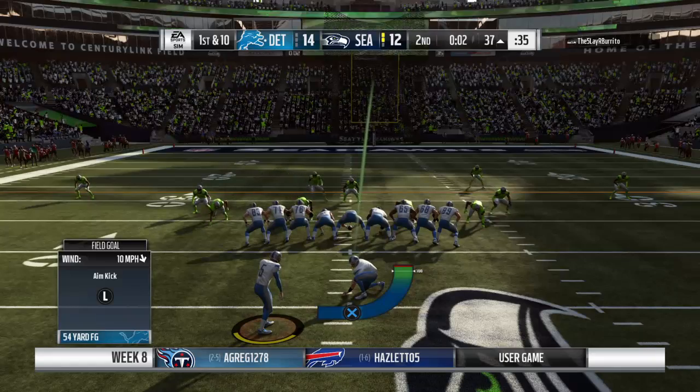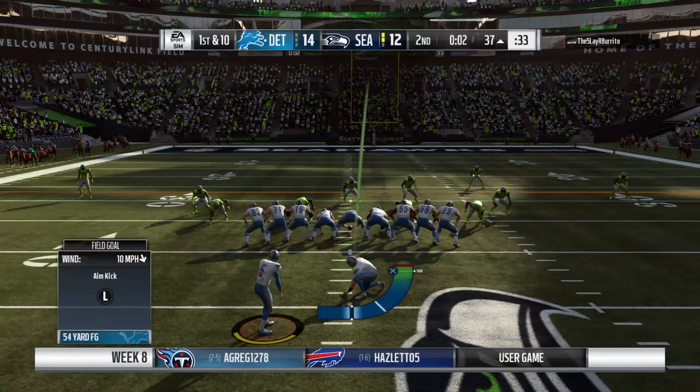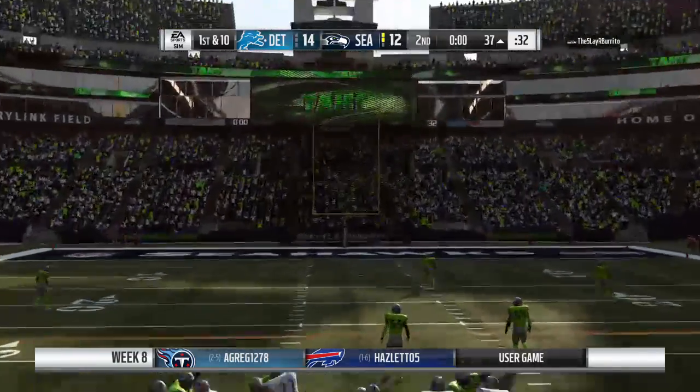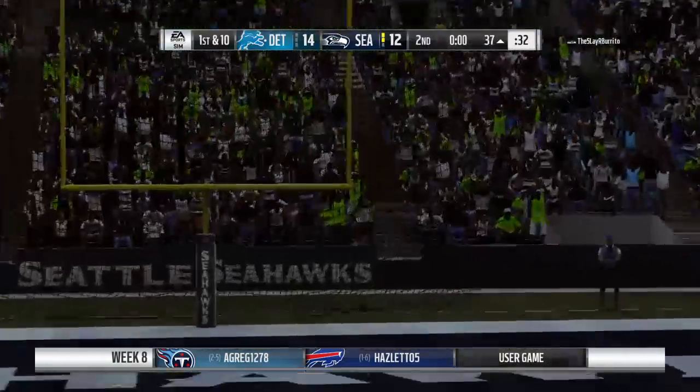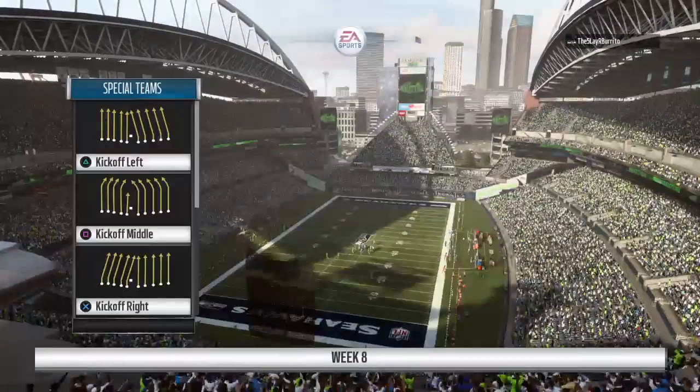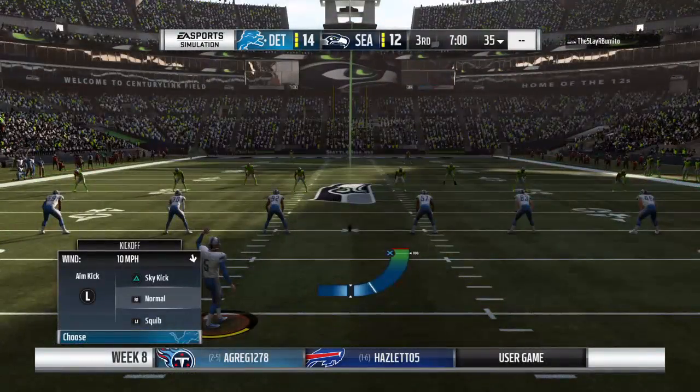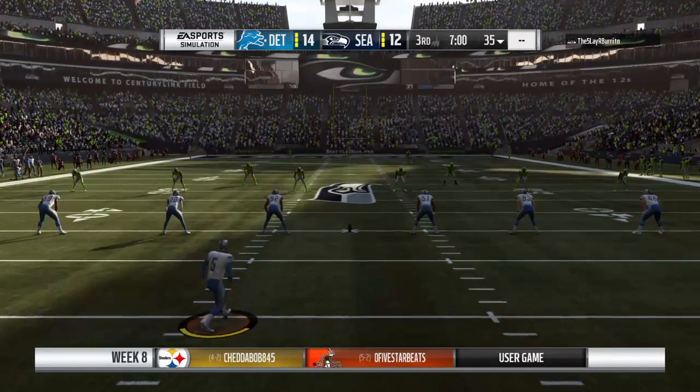This from 54 yards away. And this kick is not good. Well, why don't we hold off on the halftime update after all? Seems like everyone's ready to go here for the second half in Week 8 in the NFL.